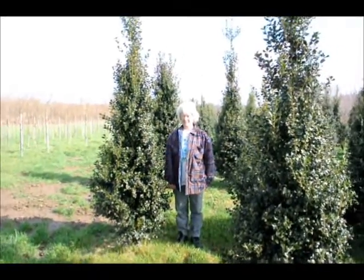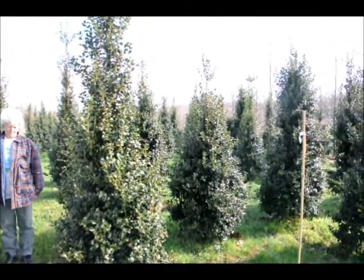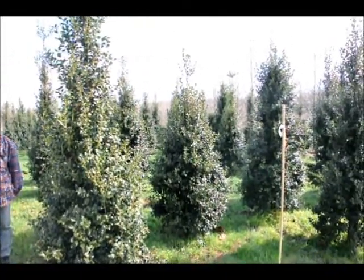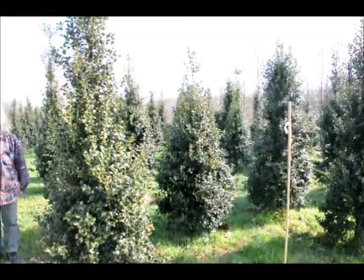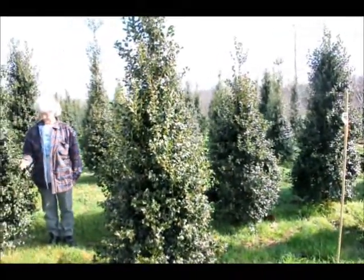This is Dragon Lady Holly. It's a real nice upright holly. Makes a nice hedge. We're specimen planting. The nicest thing about it is it's deer resistant. The deer have to be very, very hungry to eat this.